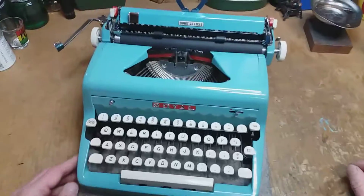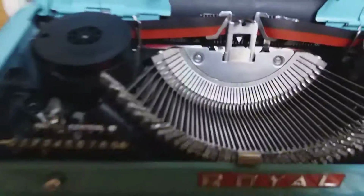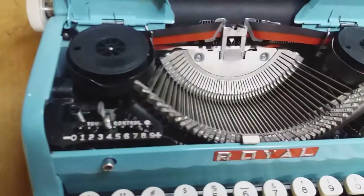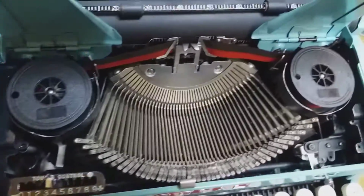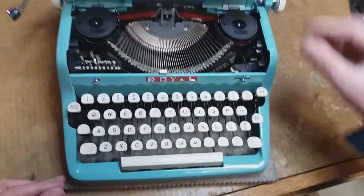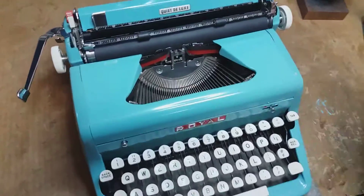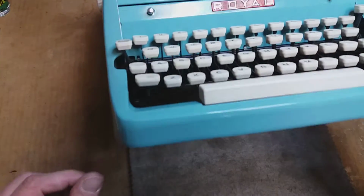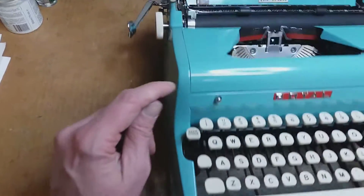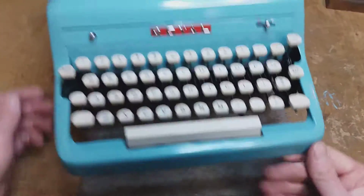Because man, what a typewriter. This thing has come together incredibly well. Clean as a whistle. Tight as a drum. And she types like a dream. I even went through and color matched to get rid of all the little pits and pock marks in the paint.